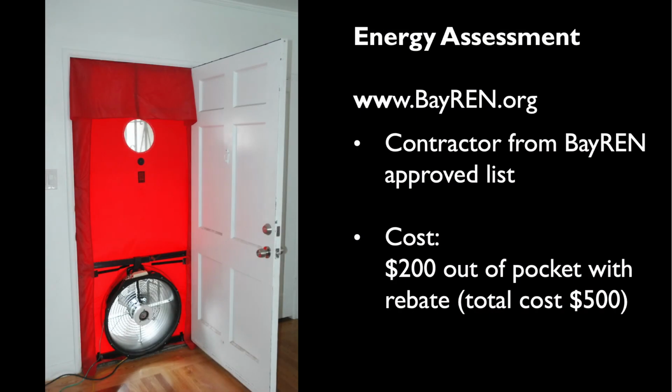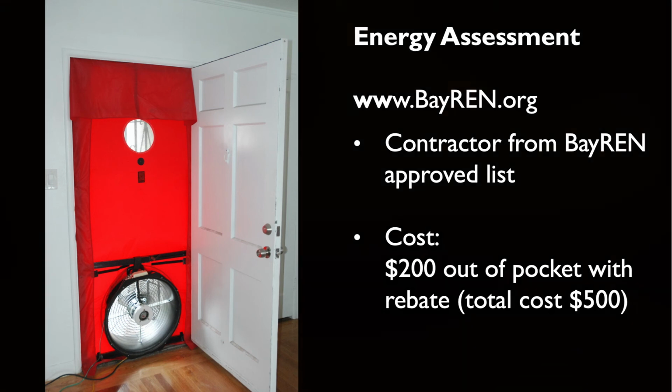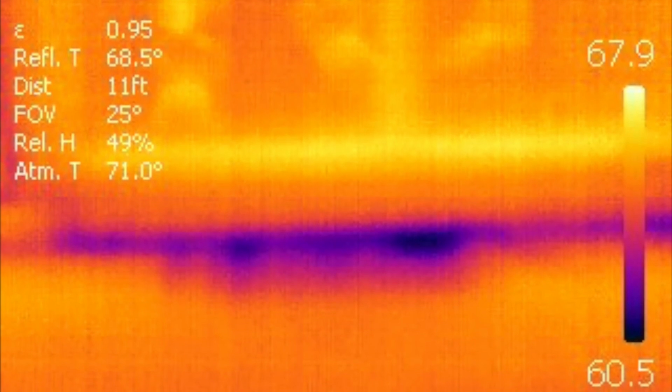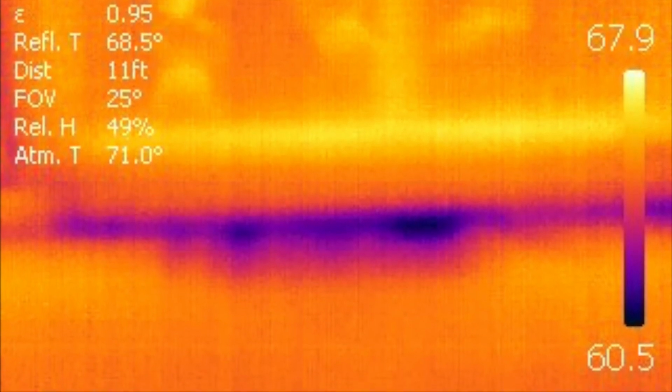under the door. So it was drafty and uncomfortable, and I decided to get an energy assessment to just see what's up. I got a contractor from the Bayern list, and one of the cool tests he did was this reverse fan that sucks air out of your house to see how bad your leaks are. He also used infrared photos like this one of my door to see where the cold air comes in with the blue here.